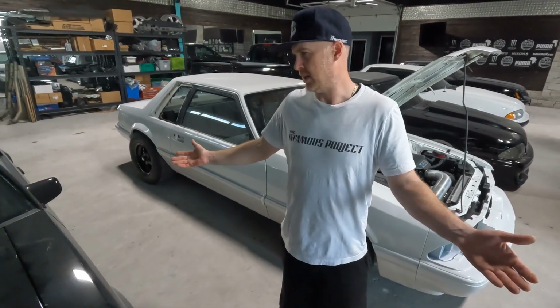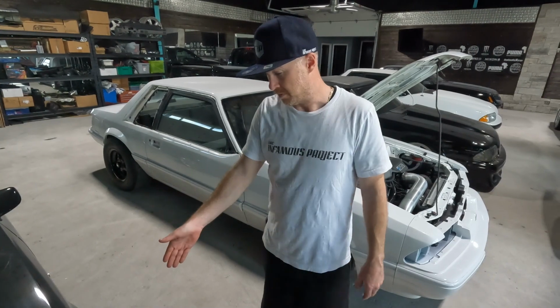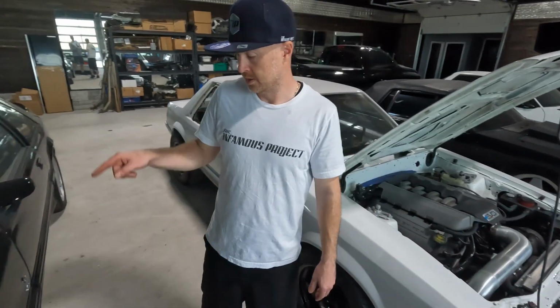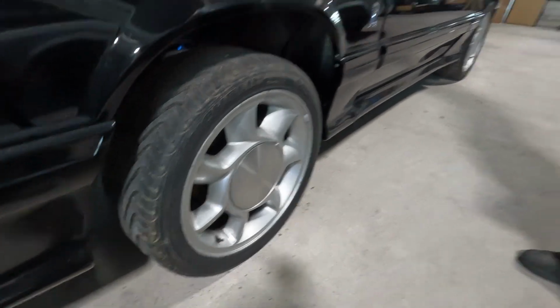Any true Mustang Foxbody enthusiast wants a '93 Cobra. I have my 18-inch reimagined Cobra wheels on the way from Maker's Garage. Maker's Garage. That's right, boys. They're coming. So out with the 17s, and in with the 18s.